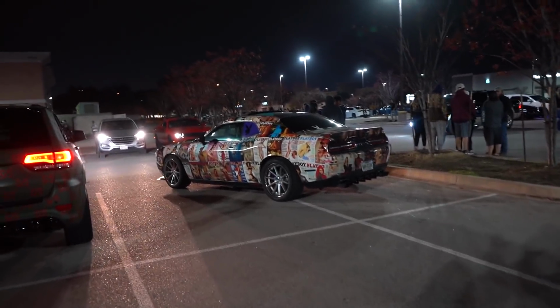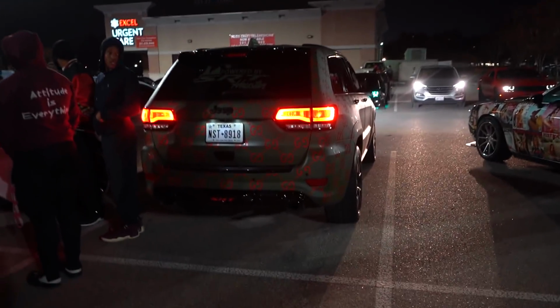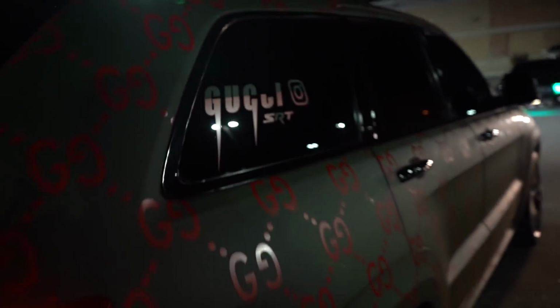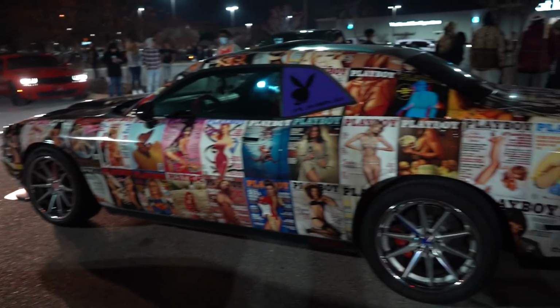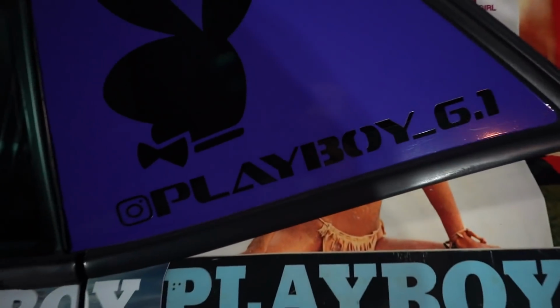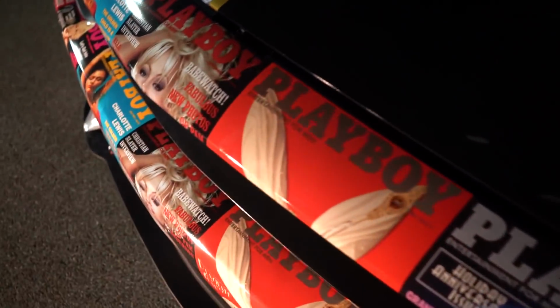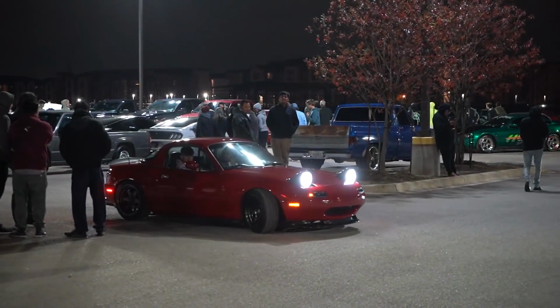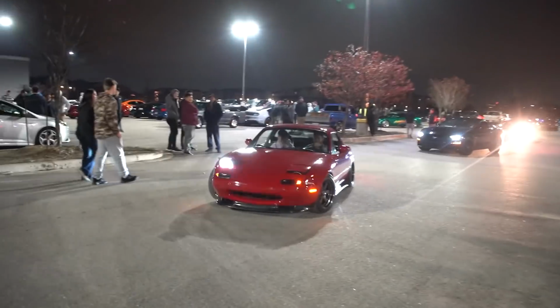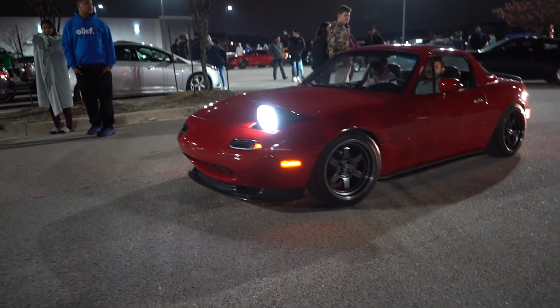So we got the two most dripped out vehicles in the lot. We got the Gucci Grand Cherokee. If you want to drop him a follow, we got Gucci SRT on the gram right here. And then we got the Playboy SRT Challenger. Playboy 6.1 if you want to drop him a follow on the gram. Dude, this is a crazy wrap though. That's wild. That's a lot. It's so cute. Look, it's smiling. I love it.